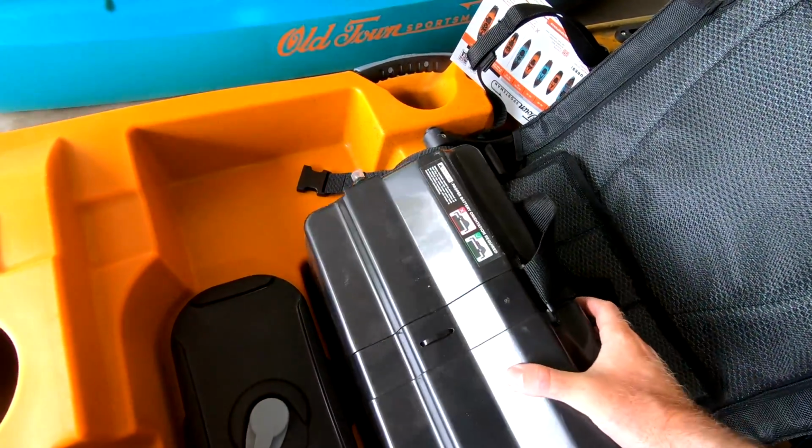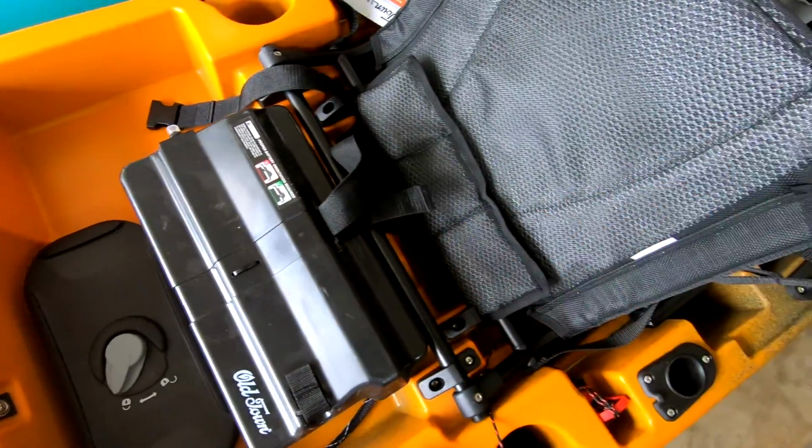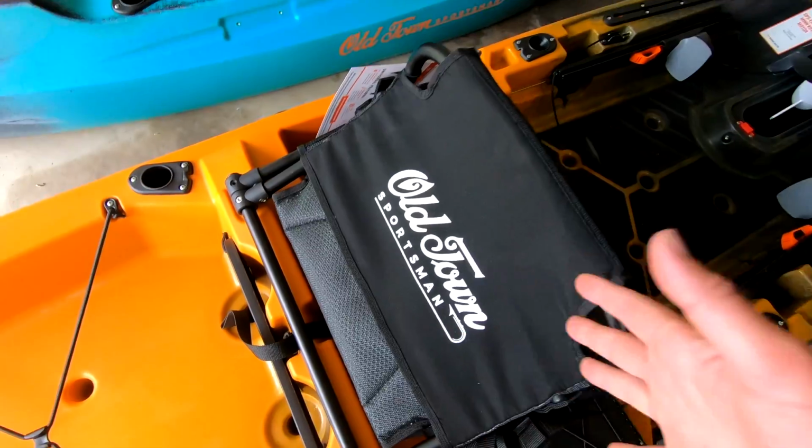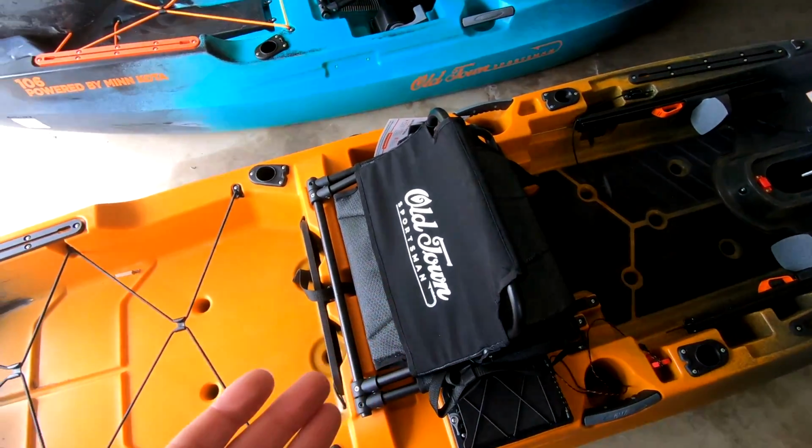You really don't have to have anything extra when you buy this kayak, which is really, really awesome. It's everything that you could possibly need, just plug and play. Only thing that you have to buy is the battery itself.